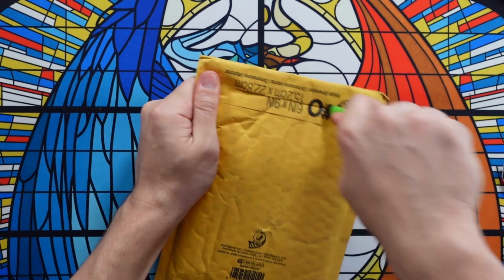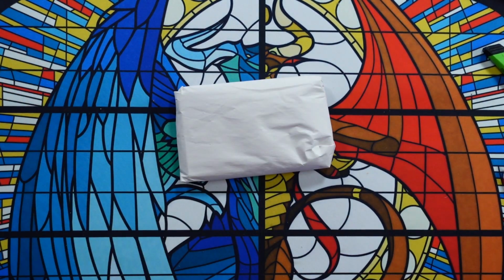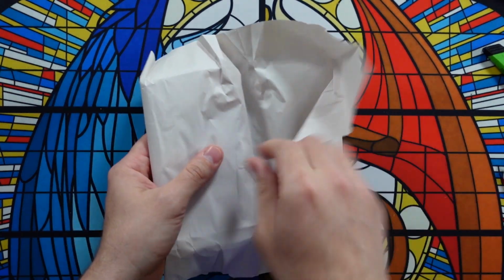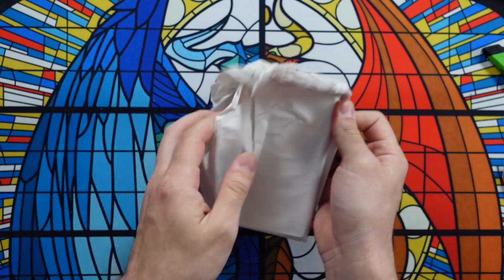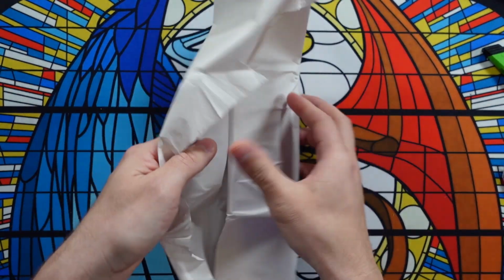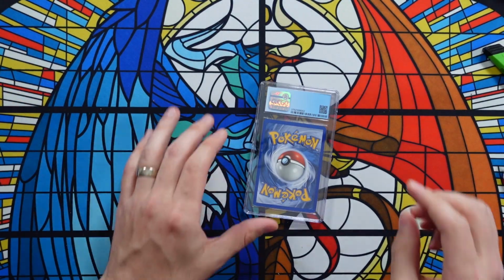Alrighty, next one. Let's see what we have here. How many of y'all like to submit cards for grading? I'm still waiting on a PSA submission. I'm sending off another CGC bulk submission. So I think it's a great way to preserve your cards and also a great way to make a little bit of a financial investment into your collection to see what type of grades you can get.